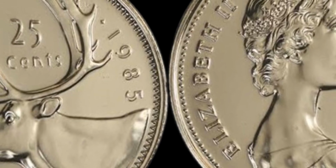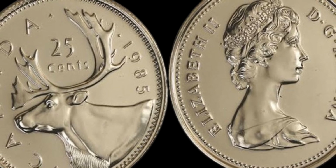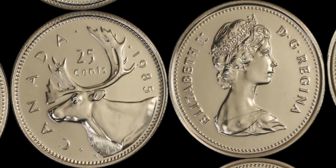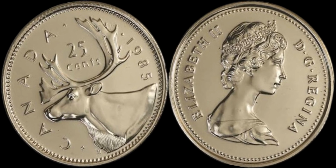So, how did this seemingly ordinary coin end up being worth $1.7 million? Well, it all comes down to rarity and demand. The unique error on these coins, combined with their limited mintage, has created a perfect storm for collectors who are willing to pay top dollar for a chance to own a piece of history.